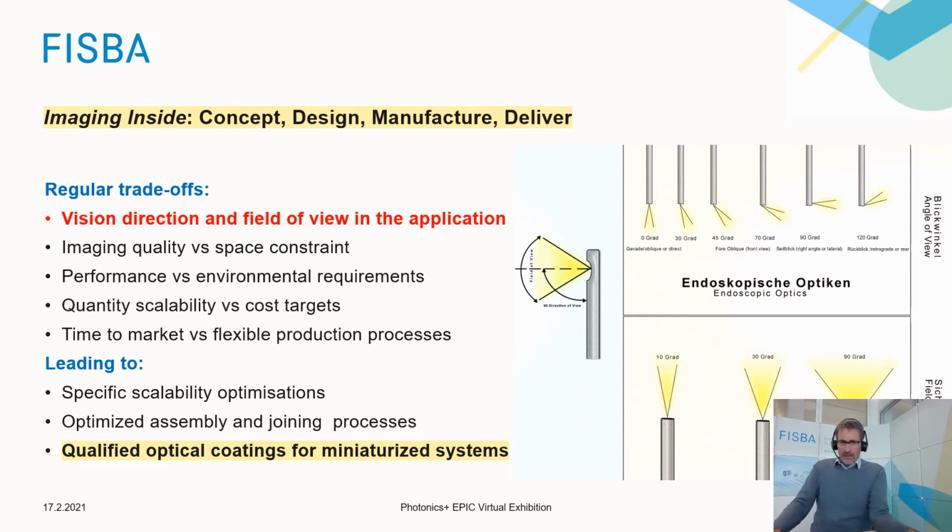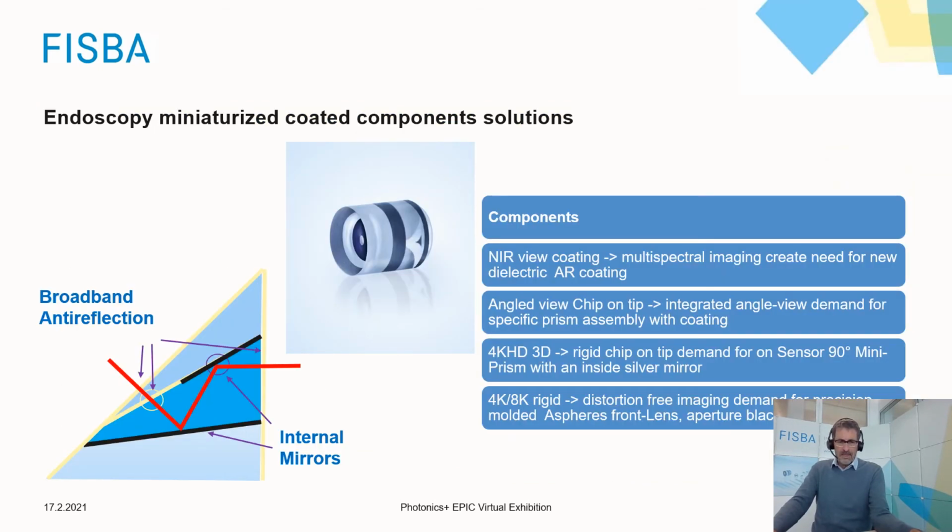The qualified optical coatings for miniaturized systems have been on our daily menu for development, production, and optimization since more than 20 years. So I would say we can call ourselves quite some experts in that field. Here are some examples. You see an out-viewing prism with broadband anti-reflection, visible up to near IR. That's a new domain when you want to integrate fluorescence detection in near infrared domain. The anti-reflection coating can be expanded to that field.